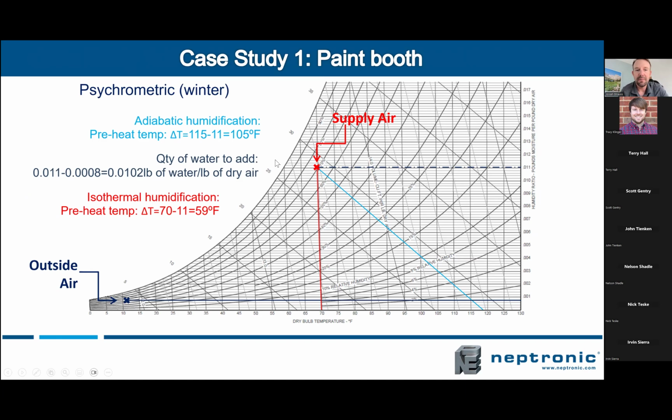With isothermal, the preheat temperature is just the sensible heat, the dry bulb temperature that you want to raise. From 10 degrees to 70, you have basically 60 degrees of temperature change. To do it with adiabatic humidification, you'd have to heat the temperature all the way up to 115, thereabouts, and then add the moisture. So here it's a wash as far as efficiency. The energy consumption is going to be approximately the same for isothermal or adiabatic, but if you're only running this during the winter, you'd probably go with an isothermal humidifier for this application.